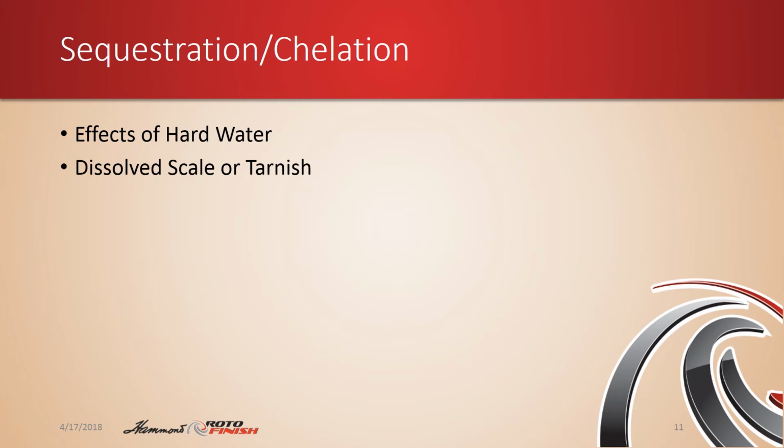Scale and tarnish are oxidized metal. If the chelate is strong enough, it will dissolve the oxide off the surface. If something stronger is used to dissolve the oxide, then a chelate will help hold it in solution so that it won't redeposit and so that it can be flushed out of the process. In some processes, like acid burnishing, tarnishes are dissolved, but parent metal can also be dissolved. For the same reasons stated previously, a chelate reacts with the dissolved metals so that they don't redeposit on the part.